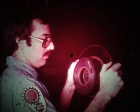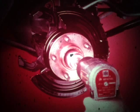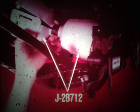After raising the automobile, remove the wheel and the disc brake caliper and rotor. This new design rotor is held to the hub by the wheel. With the wheel off, it is loose. Next, remove the hub nut cotter pin, the lock nut, and the hub nut itself. Then, as we mentioned earlier, install the half-shaft boot seal protectors J28712. These protectors not only protect the seal, but also support the half shaft to prevent joint disengagement.